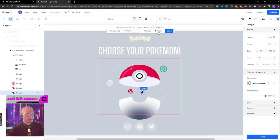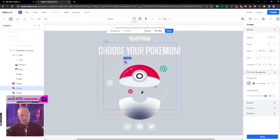Go to Pokeball Open. Let's see what this looks like. All right, that's looking pretty good. We do have a little bit of a red lightning bolt up here that's getting lost. So I'm going to translate this to about, let's do negative 10. Negative 25. And if anybody is like, Brandon, how do you know if it's negative 25 or negative 50? Honestly, guys, I'm literally just putting numbers in and seeing what it looks like. So please do not be like, oh, he knows the maths. I don't. I'm seeing what it looks like.